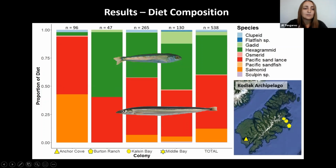So now let's look over here at the first bar at Anchor Cove, this colony that's not on the road system, and it's at the southern end of the island. Here we see a lot of sand lance again, a lot of red, a little bit of green, but a lot of orange. And the orange are salmon. And it looks like mainly chum and pink salmon, as far as I can tell, but I'm not a fish expert.